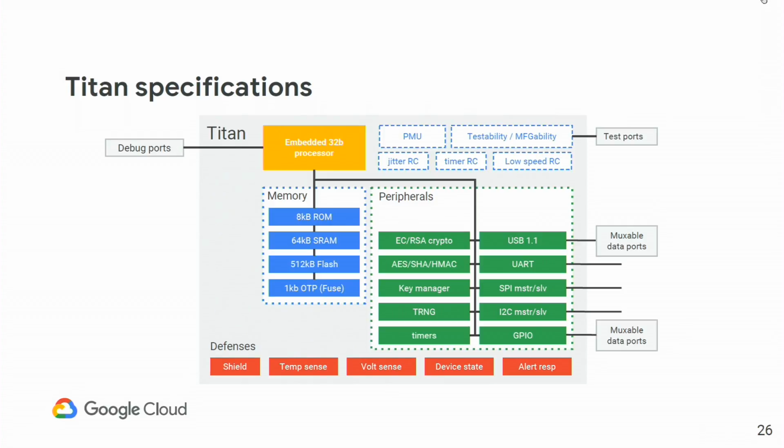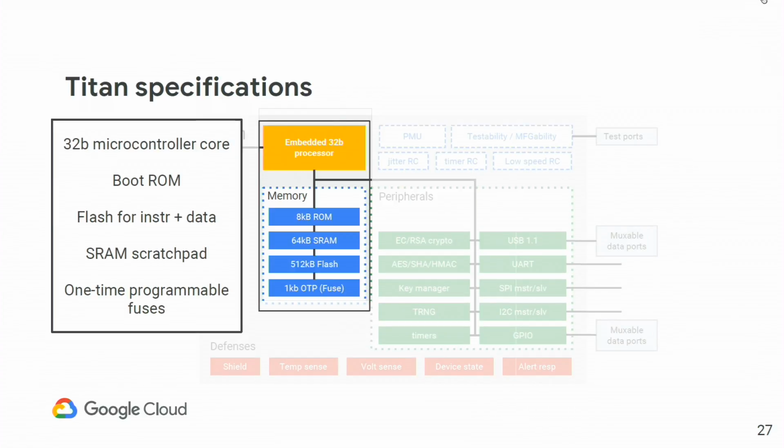Okay, so let's look at the chip itself. This is a pretty simplistic diagram, but it shows the design of the chip. On the left side here is an embedded 32 processor with its list of resident memories. All memories for execution are inside the chip, so we do not do any execution outside of the chip. The memories include a ROM, SRAM for scratchpad, 2 banks of flash, which are holding both instructions as well as data, and then fuses, which are very important for configuration control, as well as for keeping track of the device as it goes through its life cycle.